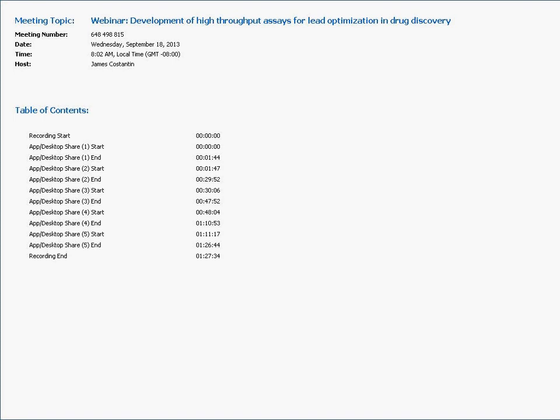Thank you, Jeff, for that presentation. I hope the audience can see from Jeff's presentation why we are very pleased to have the IonFlux as part of our portfolio here at Molecular Devices. It's really quite a unique instrument. It works very well. We urge you to have a look at it.